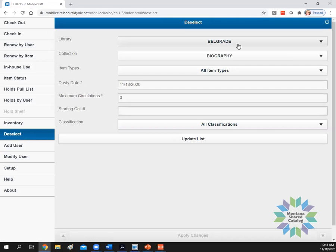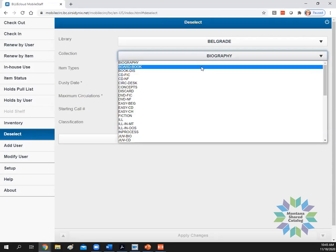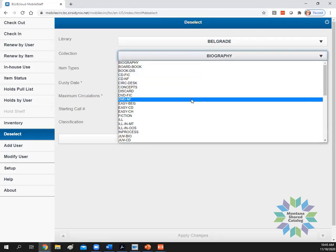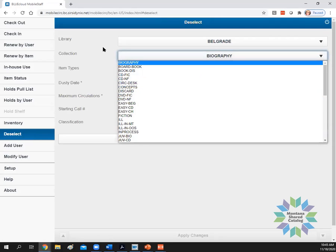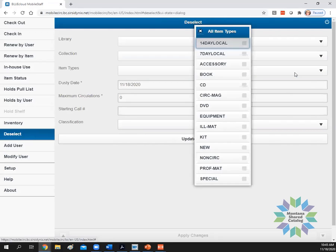See, again, my library defaults to Belgrade, and I can specify which section of the collection I want to look at. So right now we have biographies set, but you can choose a different collection. I'm going to leave it on biography for now. You can also, just like with your holds list, choose the item types that you want to look at.